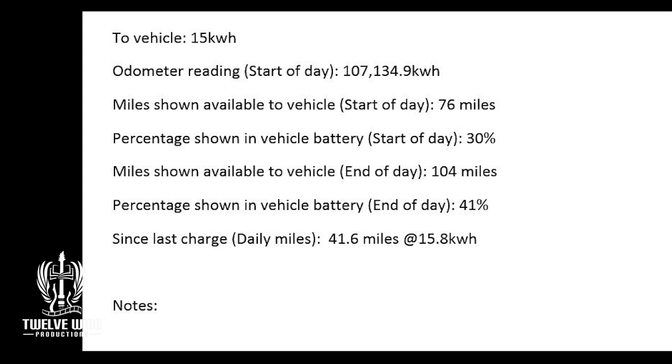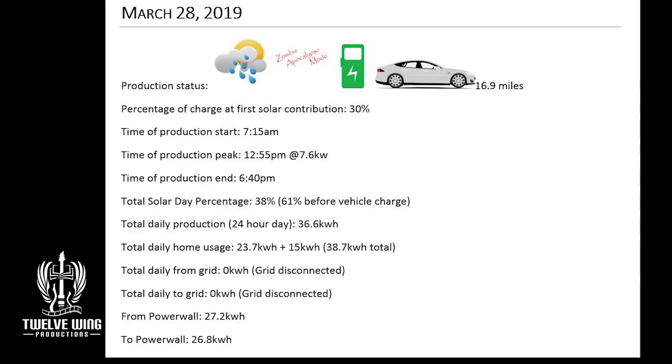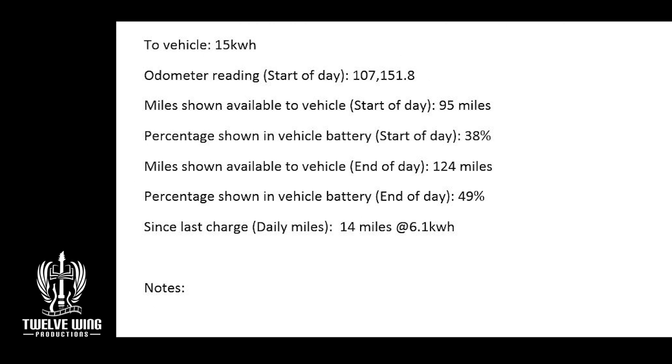And the idea there is that we now don't need to make it 3 days. We know that we're going to have some decent production on the 29th. The 28th. We know that tomorrow is going to be a fairly decent production day, and so then we're able to deplete it another 15 kilowatt hours, make sure that we have plenty in the vehicle in case we need to drive around.